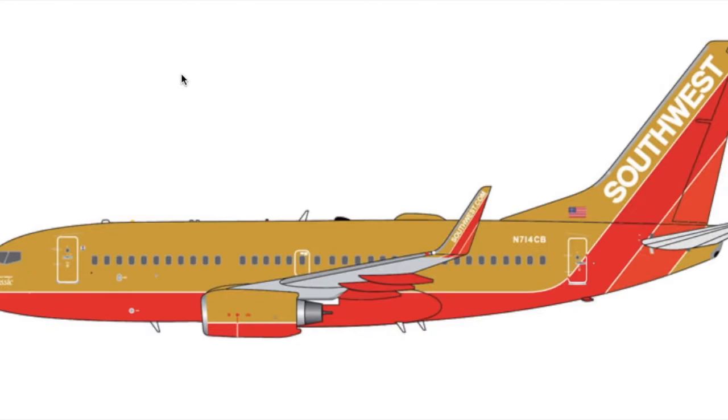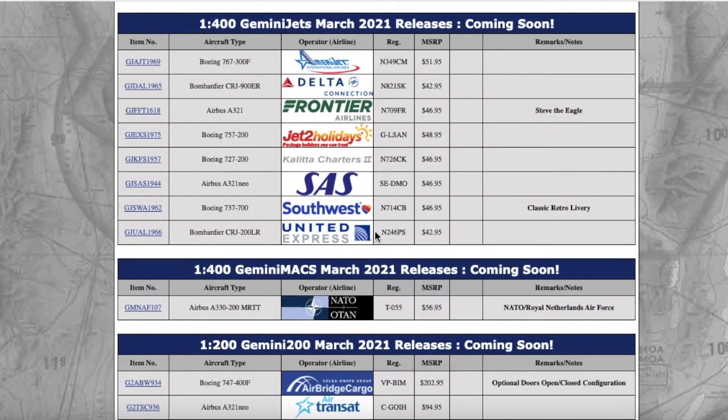But it's in the Desert Gold livery. Of course, this is gonna sell out quite fast, as any Southwest aircraft that is in service is going to sell out. So yeah, please give me a minute. Okay, so we're here. I don't believe Southwest flies to Newark. We only get Alaska, United, Delta, and that's really it. Yeah, no, we don't get any Southwest aircraft, so I don't really need to worry about getting this one. But yeah, it's in the Desert Gold. Registration is November 714 Charlie Bravo, 714 CB. The price is $46.95 in the classic retro livery.